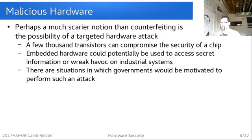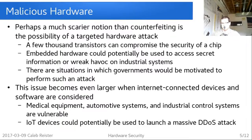Anyways, it becomes much larger as soon as you connect devices to the internet. Today, that includes medical systems, automotive systems, and industrial control systems, which most likely have insufficient security, and it's been tested on multiple occasions. One example of this is that Internet of Things devices can and have been used to launch massive DDoS attacks, which stands for distributed denial of service. As more devices are added to the internet with insufficient security, this becomes a larger and larger problem.